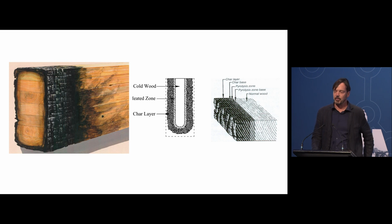So fire, everyone says, and I think this came out of the conference we talked about, is one of the bigger challenges with wood. I think one of the key things to understand with wood is that massive wood has inherent fire resistance.